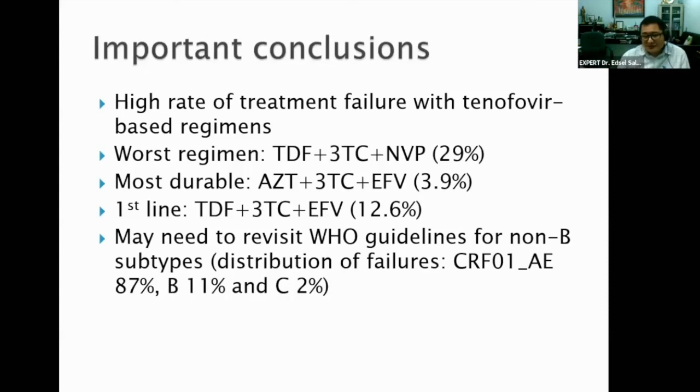I don't want people to start switching like crazy to AZT because of the side effects. So this is with a grain of salt. This is one cross-sectional study, but it does suggest that tenofovir doesn't work as well as we hope it would. And I would probably still not use AZT for first line just in terms of a side effect issue because it's also harder because it's not single pill.